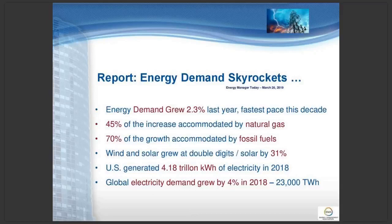But last year, the U.S. generated 4.18 trillion kilowatt hours of electricity. And globally, the electricity demand grew by more than 4% to 23,000 terawatt hours, which is trillion watt hours.